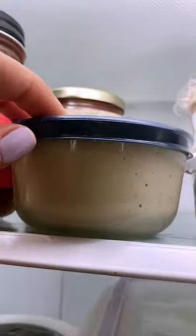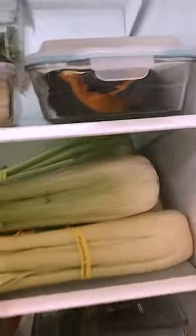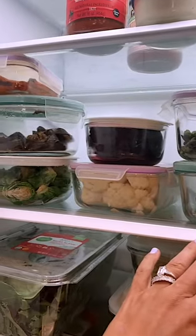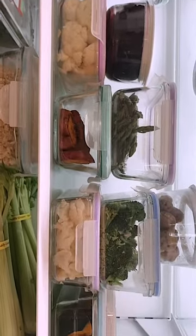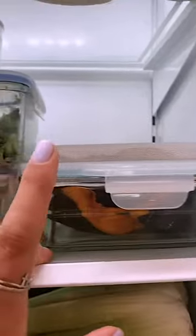This is just a jalapeno dressing I made, and more salsa. So then we come down to this area, and this is where I put my prepped veggies that I'll make at the beginning of the week and have in the fridge to make mealtime, like lunch or whatever, a lot easier. So I have kabocha squash.